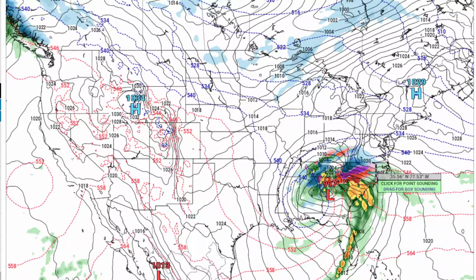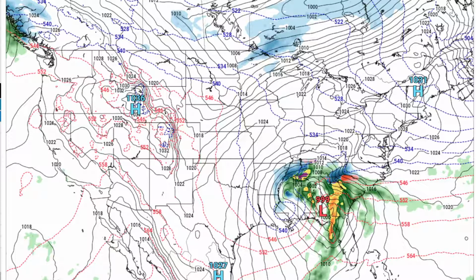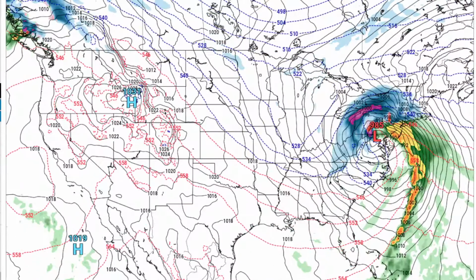Here we have that ice, that cold air dam here crossing over the mountains of the Appalachians. Going to make a hard freeze, and that rain is going to turn to freezing rain as those temperatures freeze on contact with the surface. So that storm, we're going to move it on out. It's going to move on to the northeast.